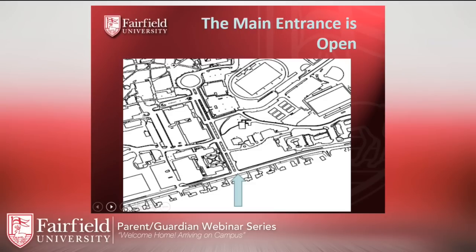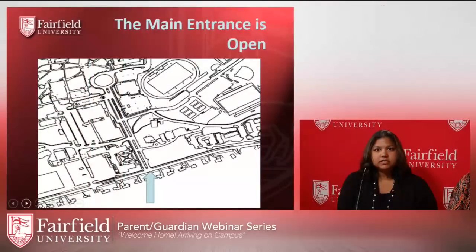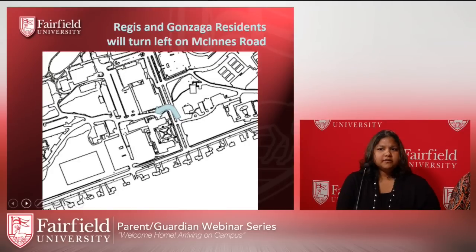All other gates across campus will be closed, so make sure you type in that address in your navigation system. As Meredith or PJ said earlier, this might be counterintuitive to those who are living in Regis and Gonzaga, but when you do enter campus, you're making an immediate left, and we will have volunteers all along the way guiding you through the process.